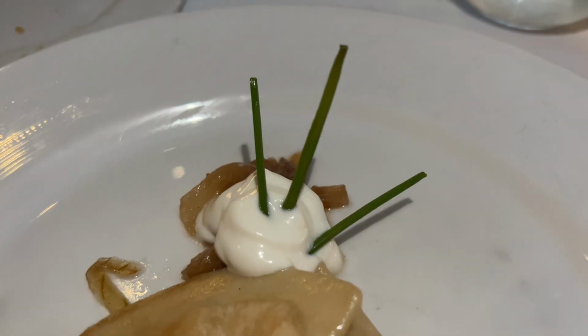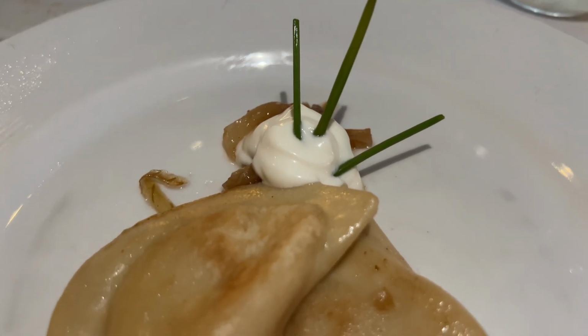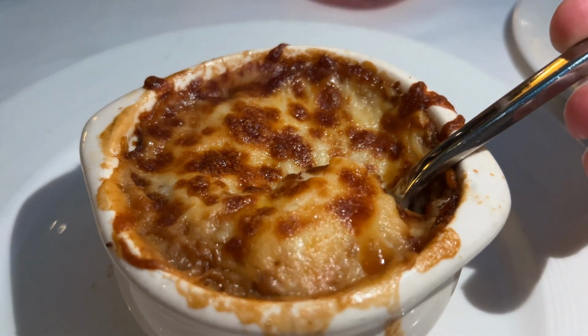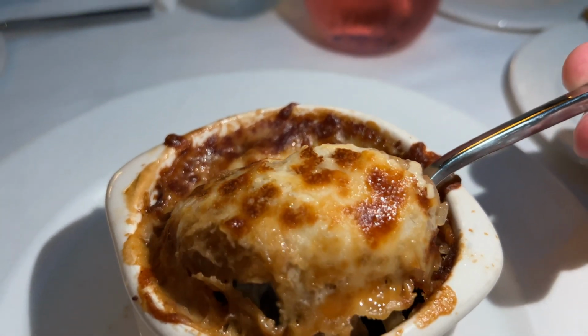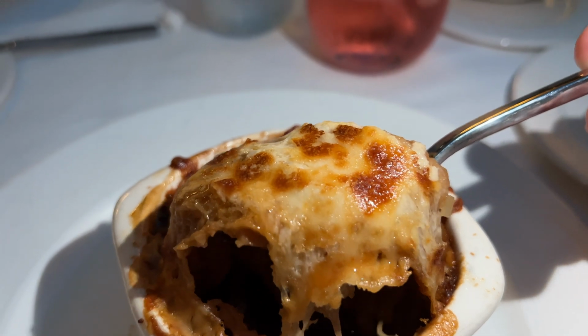We loved it all. I started off with the appetizer, the fried pierogi, which was so good. I mean, the pierogies, you really can't go wrong with them, but I did enjoy it. And then I also got the French onion soup, which is a classic. I pretty much get it every single time we go on a Disney cruise. Very good, especially on a cold day.